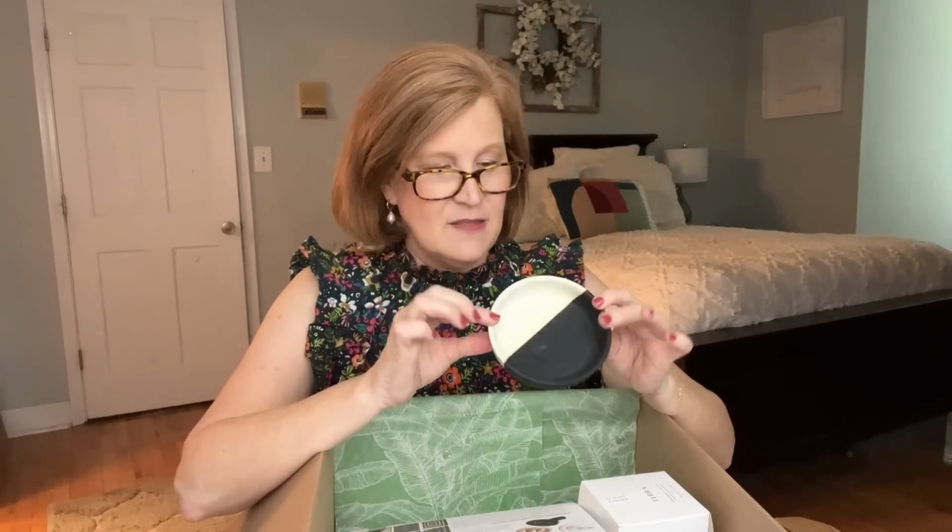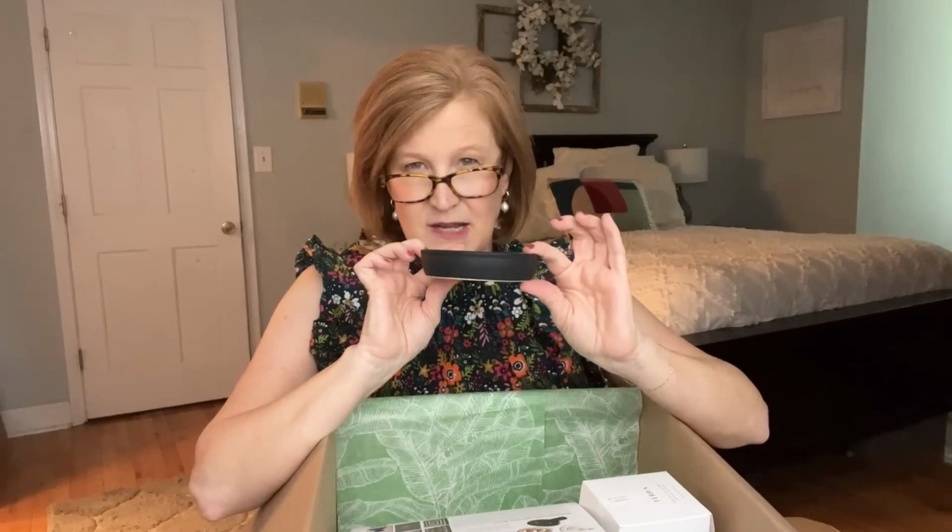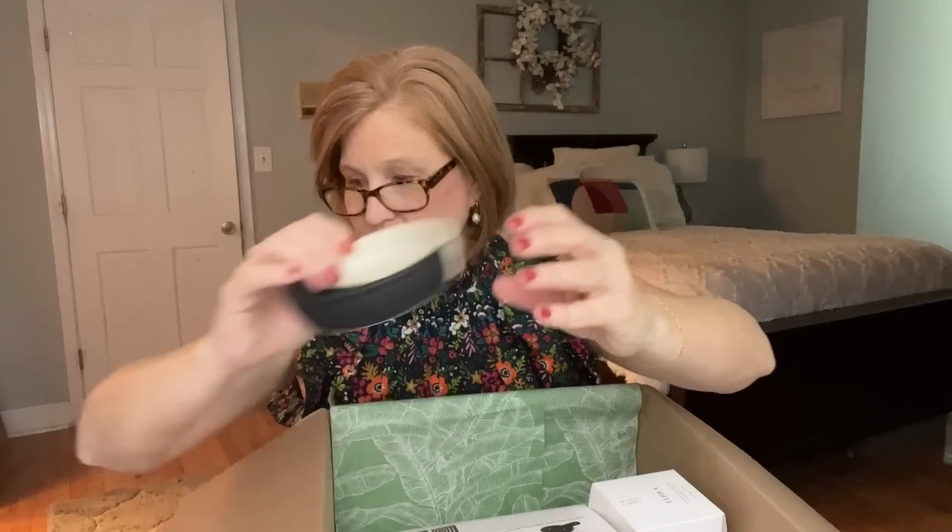I kind of like using it in the kitchen. I think it's an interesting sort of shape for dips and things. I'm a dip girl. Do y'all like dips? I love them. So this is what it looks like.